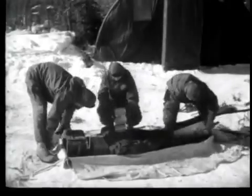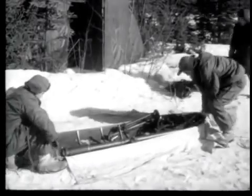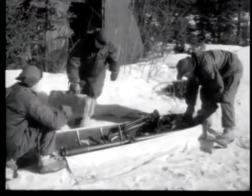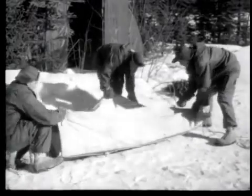Items are stowed systematically for quick unloading and quick use. Heavy articles go in first and to the rear. Lighter ones go on top. The Akhio is a type of toboggan with a rounded, shallow bottom that gives great mobility. Loads are covered and lashed.